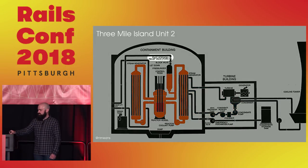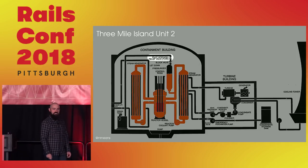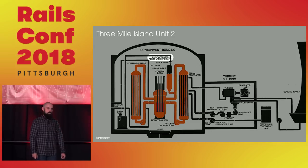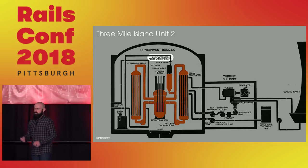Let's look at another decision. Why did Bill Zeewee not close the block valve when he checked the outlet temperature of the pilot-operated relief valve? If you'll remember, the outlet temp was 228 degrees Fahrenheit, and the operations manual for the plant called for the block valve to be shut for any reading over 200 degrees Fahrenheit. It turns out that at Three Mile Island Unit 2, the pilot-operated relief valve had been leaking, ever so slightly, since the plant went into service. Now, this was considered a minor problem and something they weren't going to address until the next refueling shutdown. And so it was something that the operators had just learned to work around.